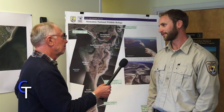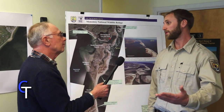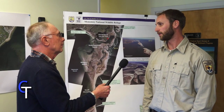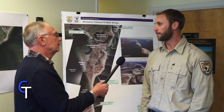And the chances are not very high, but at least on Monomoy, we're providing them with an important refuge that's free of human disturbance and also free of a lot of the extra predation pressures that you might see on the mainland. And a lot of that is because of human waste facilities, for example, dumpsters, things that attract commensal species.